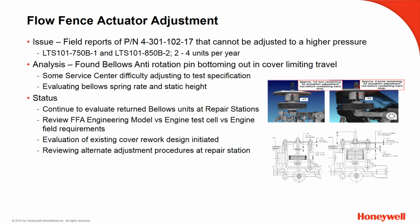We're evaluating the bellows spring rate on 6 units and the static height of that bellows that could also attribute to this problem. So the status is we're continuing to evaluate these return bellows. We have reviewed the flow fence actuator engineering model versus the engine test cell adjustment requirements and the engine field adjustment requirements. Typically in the field with these engine models, you fine-tune the flow fence actuator full open point to ensure that the aircraft does not have unacceptable torque splits between the engines.